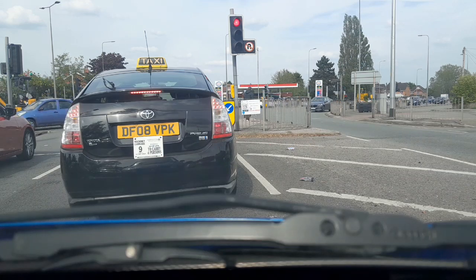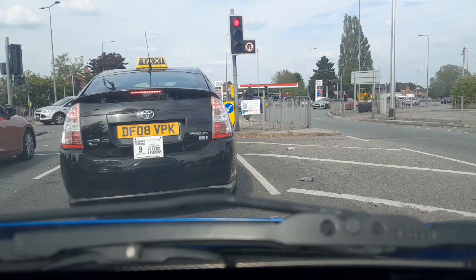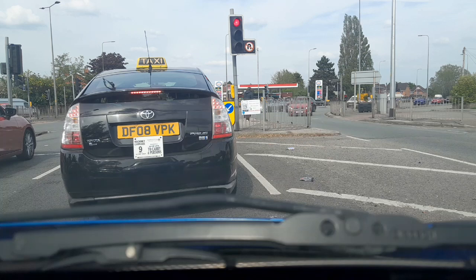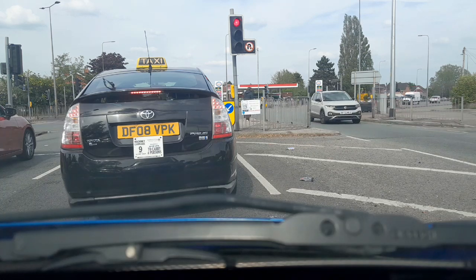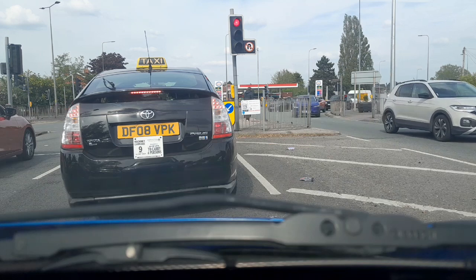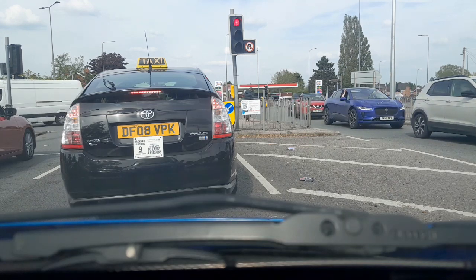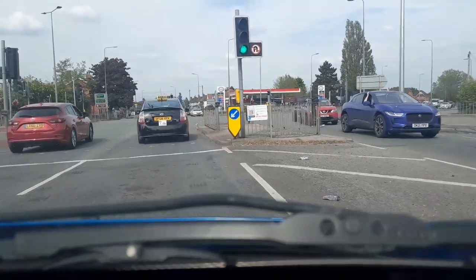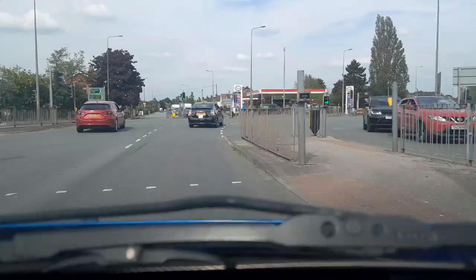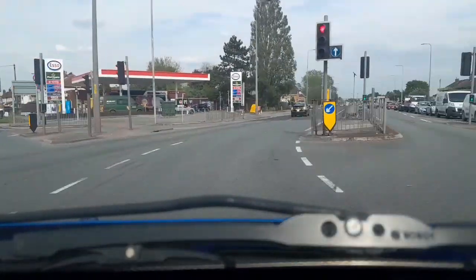Another garage that used to be just a couple of blocks down belonged to Total. Where the houses are now used to be a Total garage. There were quite a few of them on these roads, as I remember. I don't think they exist anymore. I think they were bought by other petrol stations like Shell, Esso and Texaco. Here we go, onto these roads where the fun really begins.